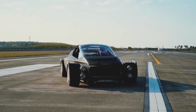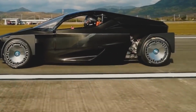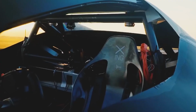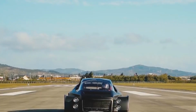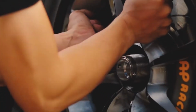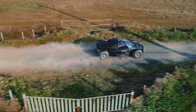The XING Mobility Miss R is a cool electric car prototype made by the Taiwanese company XING Mobility. What makes the Miss R special is that it's not just a regular electric supercar. It can handle both on-road and off-road adventures. For off-road fun, you have to switch up the tires and bumpers, plus lift up the car with the suspension. It sounds like a bit of a job.